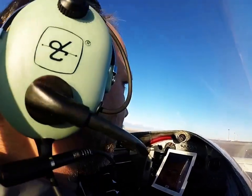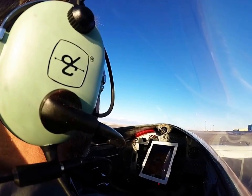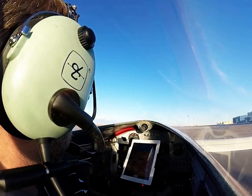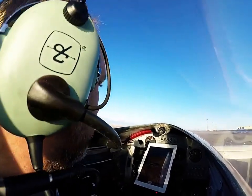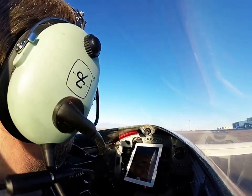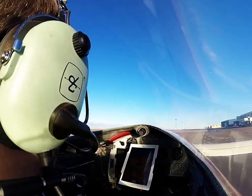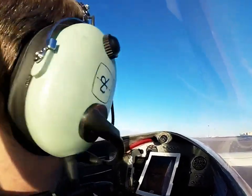Front Range Ground, Experimental Very Easy 220 Echo Zulu is at the terminal with ATIS for a southbound departure. Front Range Ground, runway 8, taxi via Alpha. Say again call sign. Taxiing via Alpha, it's 220 Echo Zulu. Very easy.